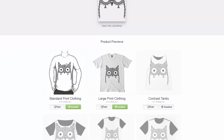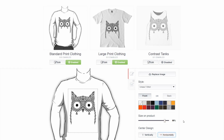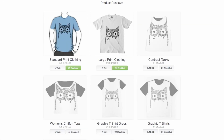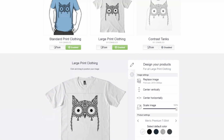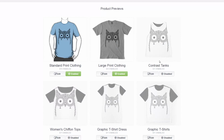So on the t-shirt, for example, that doesn't quite sit right. It's not going to look good printed because it's just too big. It needs to be made a little bit smaller. So you have to adjust the size on the product, move it up, maybe center it and make sure it's horizontally centered, choose an appropriate color, and then go down to apply changes. Then you've got to go back up, find the next one, large print clothing, move it up, make sure it's centered horizontally, choose a relevant color, apply changes.